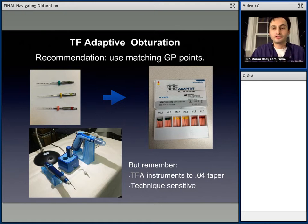Now, in the poll questions, about a third of the people were mentioning that they use warm vertical obturation. So it's interesting that about a third of you use warm vertical obturation. And yet here you are logging on after hours to a webinar talking about a carrier-based obturator, which to me says either you're curious to know what's going on, or you're having too many frustrations, or it's not working out too well. And so for all of you that are not using warm vertical obturation, I'd like to cover that very briefly.